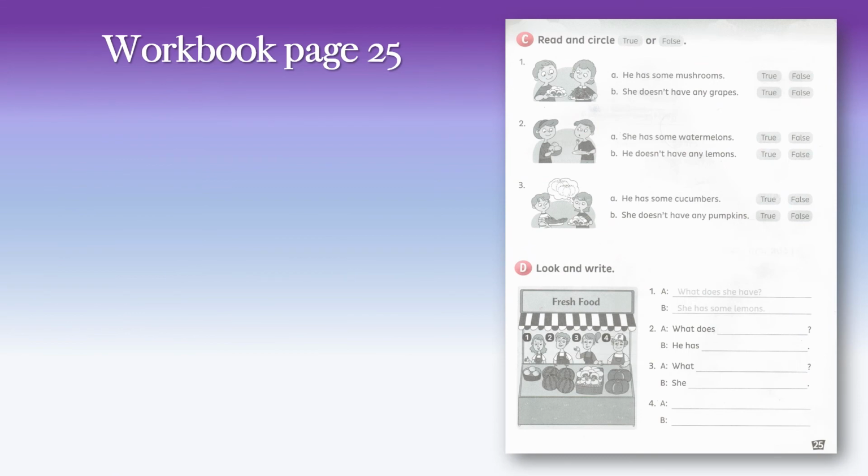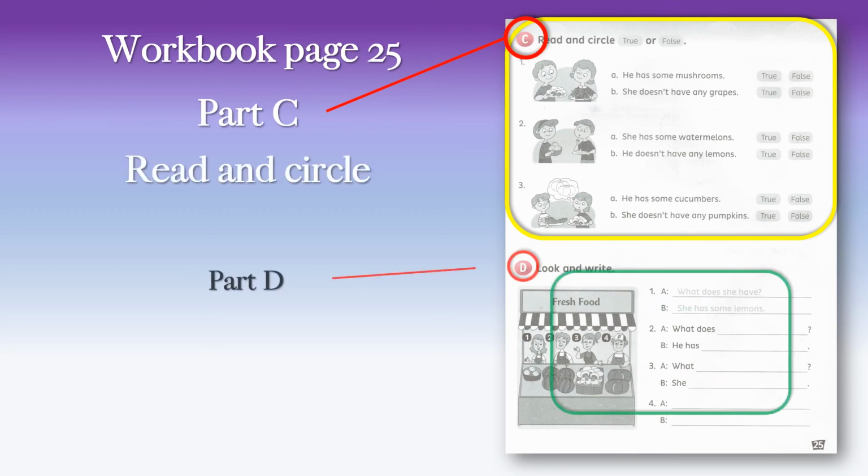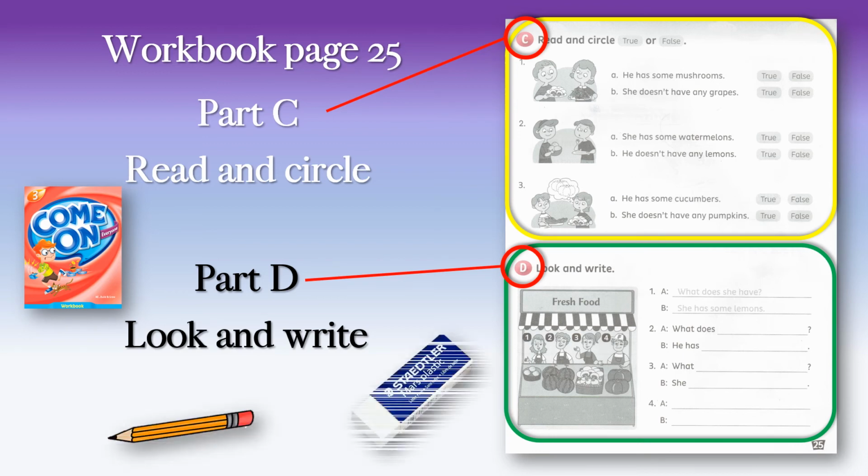Okay, here is your homework. This is workbook page 25. So you need to look at part C, read and circle, and part D, look and write. You will need your workbook for this. So part D is look and write. You will need a pencil and an eraser. So now we will just take a look at part C and then a look at part D, and I will tell you what you need to do.